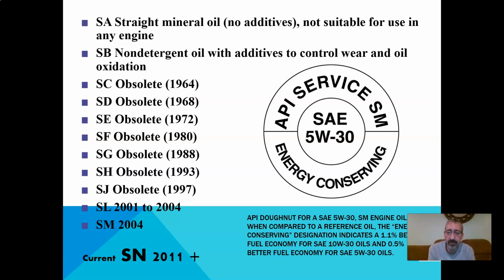And where do you find that out? It's in your owner's manual. That little symbol, that API symbol there that you see on the right side, is in your owner's manual. And that is what's required. However, the oil is backwards compatible. So you can use SN in anything and not have a negative thing. You don't have to search out SJ or SL or any of that kind of stuff.